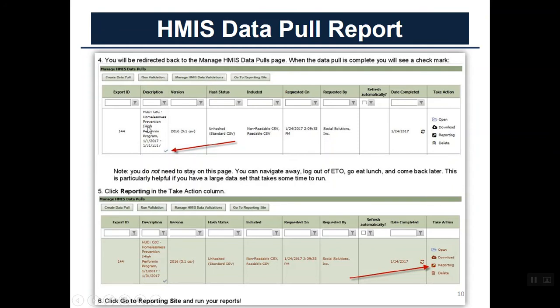After your data pull has been completed and you receive this checkbox, now you need to go to the Take Action step. You want to go to your reporting page. Under Take Action, you'll see it right there is Reporting. This will open up a new window, just so that you know. So if you have a pop-up blocker on, you want to make sure that you turn that off. The reporting site is called homelessdata.com. It is run by SimTech Solutions, and they are a partner agency of Social Solutions ETO Software.